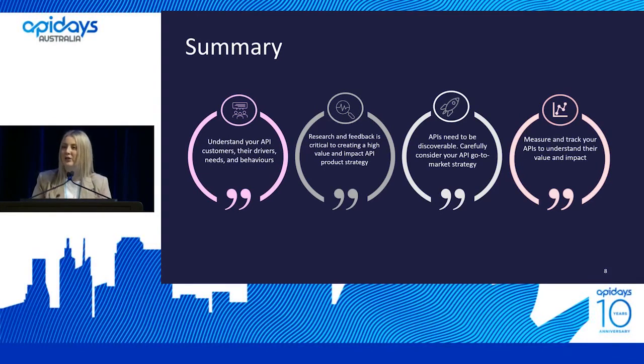Lastly, measure and track your APIs in order to understand their business value and impact, as that allows you to truly understand the success of your product strategy and to continue to evolve your product strategy.